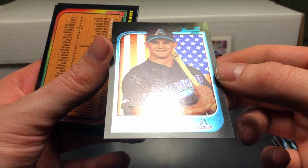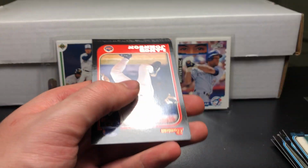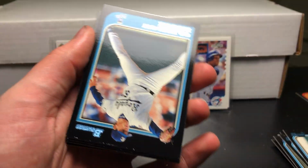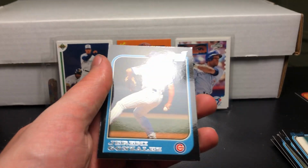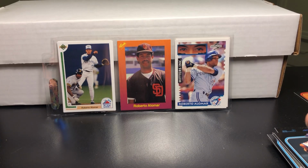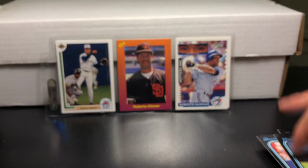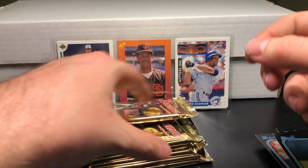This is a Kevin Sweeney, first Bowman card. Glendon Rush. Oh, Jeremy Gonzalez. And there are two cards here. Tony Graffanino. He was around for a while. All right. So, fun product. You're not guaranteed an autograph, so you never know what you're going to get.